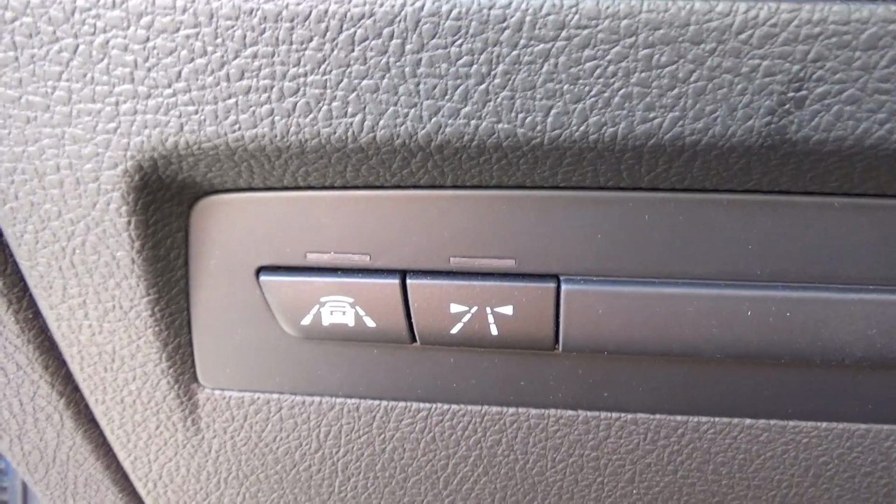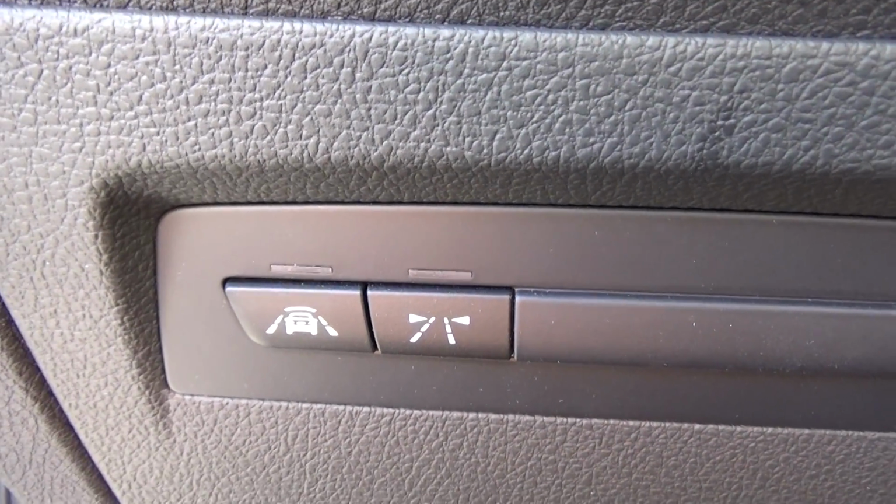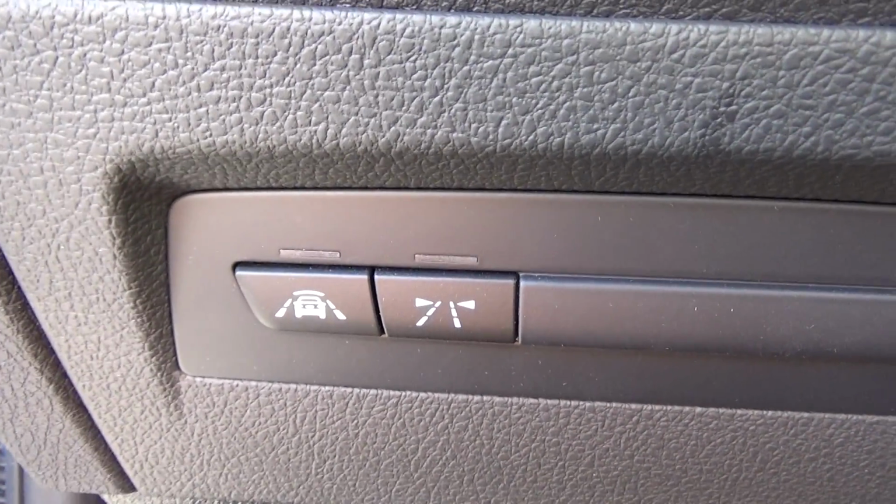It will give you, and you can set at 3 different settings how close you want to get to the car in front of you, and a red warning light will come up. I haven't had anything in this car where it stopped me.